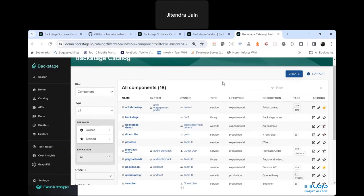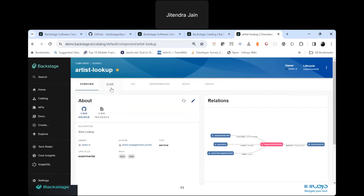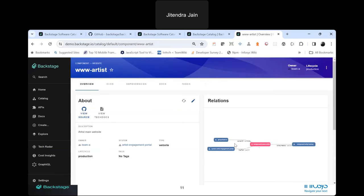There's a catalog, and you can click on any component, double click. It provides various information about the service component. For example, it provides overview, source code, technical documentation, ownership, lifecycle, tags. You get a Java component, so it will be easy in the long run to search by various stakeholders. You can see the graphical visualization talking about the various structure based on who is managing what. You can always drill down, and you can see these are the plugins, right?